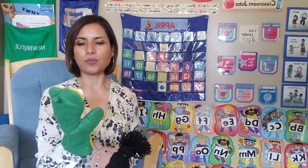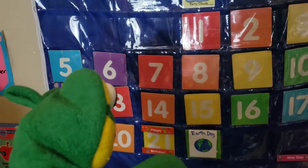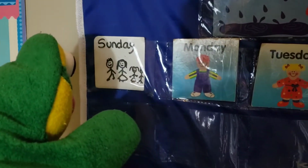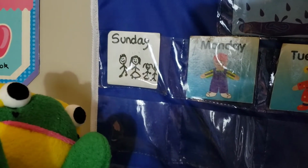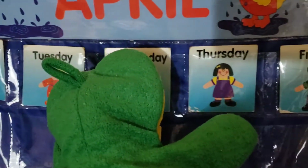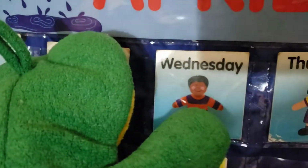But first, I'm gonna ask Froggy to take us to the calendar. We're right behind you, Froggy. Let's try to figure out what day is today. So we are in the month of April, and let's see. Sing with me. Let's sing the days of the week. There are 7 days, there are 7 days, there are 7 days in a week. Sunday, Monday, Tuesday, Wednesday, Thursday, Friday, Saturday. Yesterday was Tuesday, today is Wednesday.